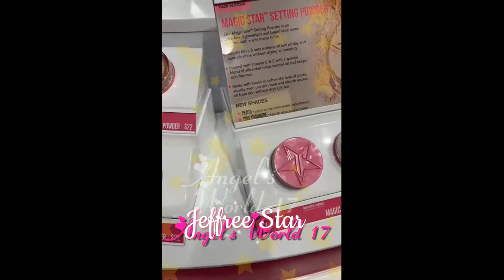It's wild. Ignore the glitter around my hands, you guys. That's a skin frost. That's a highlighter, so just ignore that. The powder is very matte. Isn't it stunning? Oh, it smells so yummy. That's pink cashmere, the matte.